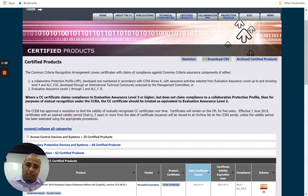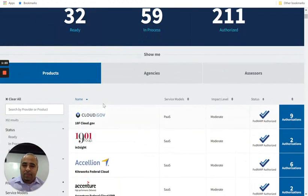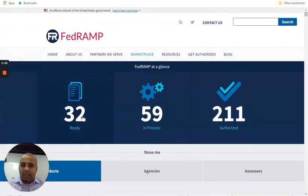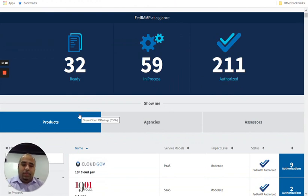The last kind of product certification out there is FedRAMP. It's for cloud SaaS software applications, infrastructure as a service, and of course platform as a service. This is a fairly new program compared to Common Criteria and the approved products list. Those are much more mature. They've been out there for quite some time. FedRAMP is new in relationship to the others. So there are only about 200 authorized SaaS products. And again, I think some of these products are available to the government.